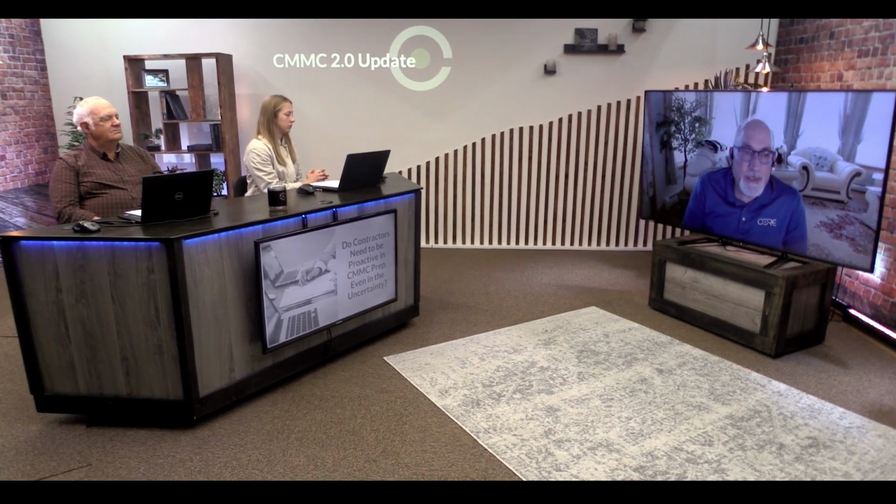Or you could use one of the commercially available cloud systems that are designed from the bottom up to meet these requirements throughout, and then instead of having your CUI ever land on your computer or land on your phone or land on your network, it would never go there. It would never be there. It would be in the separate system.